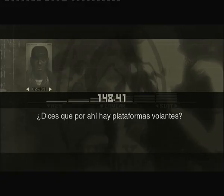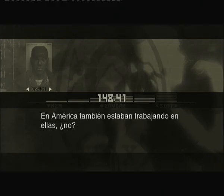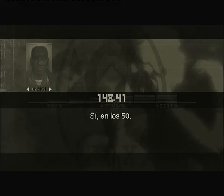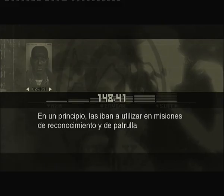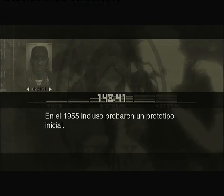You say they have flying platforms out there? Flying platforms are a type of personal VTOL aircraft. They were working on those in America too, weren't they? Yeah, back in the 50s. They were supposedly going to be used for scouting and patrol missions, as well as to spot for artillery units and transport troops into rough territory. They even got an initial prototype off the ground in 1955.